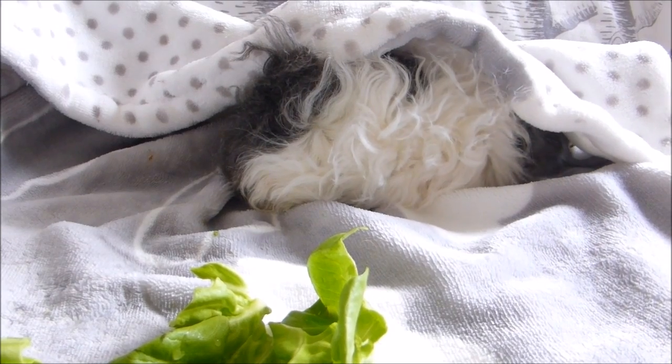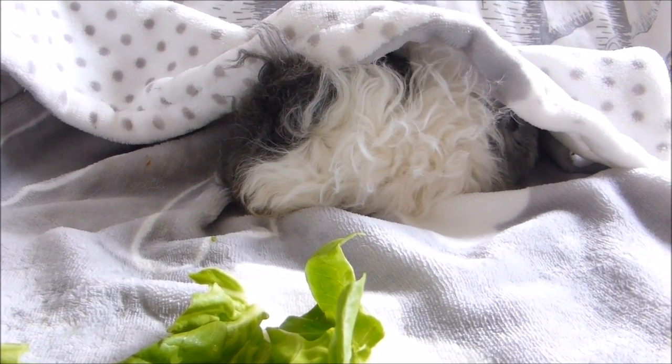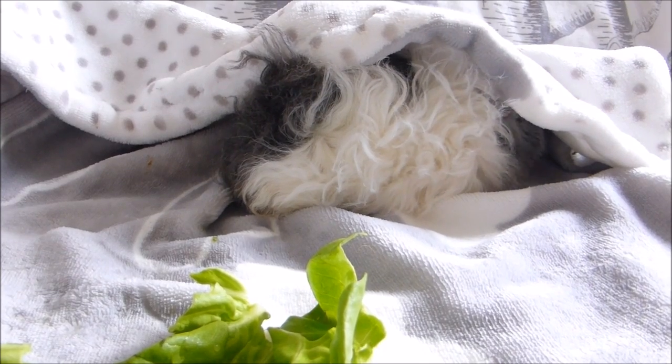I'm not sure whether she can actually get to that tomato. Have you bitten it yet? I think she might have managed.